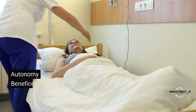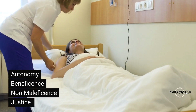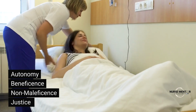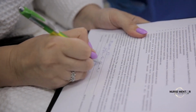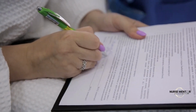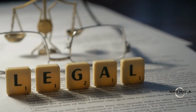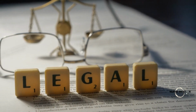Fundamental ethical principles such as autonomy, beneficence, non-maleficence, and justice help nurses care for patients within ethical standards. Legal considerations such as informed consent, patient rights, and a nurse's role in advocating for patient welfare help nurses provide safe nursing care. I recall a challenging situation where a patient's autonomy clashed with her immediate health needs.